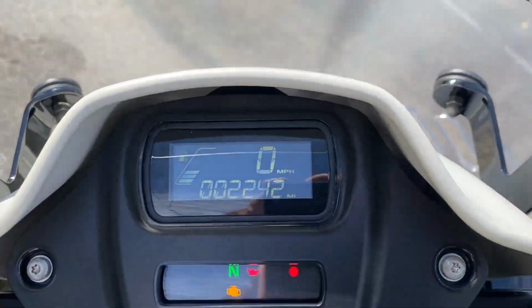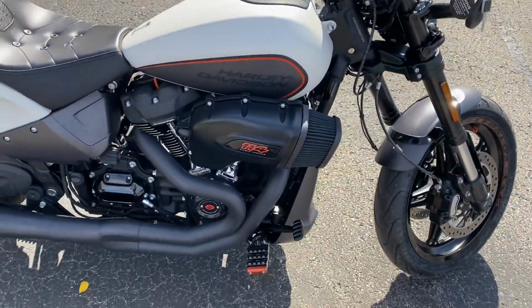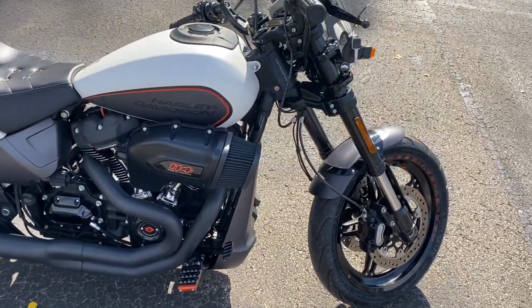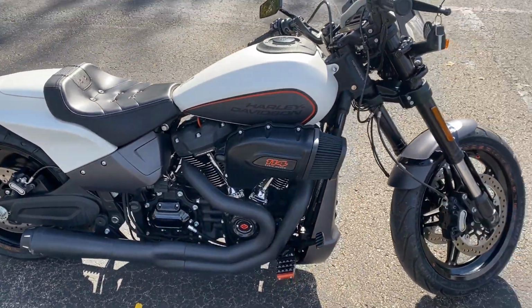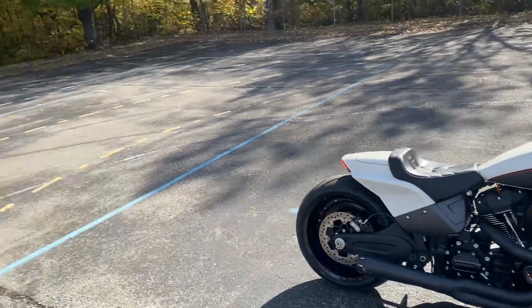So now let's get to the good stuff. That 2-into-1 definitely got some volume to it. This bike will absolutely get up and go.